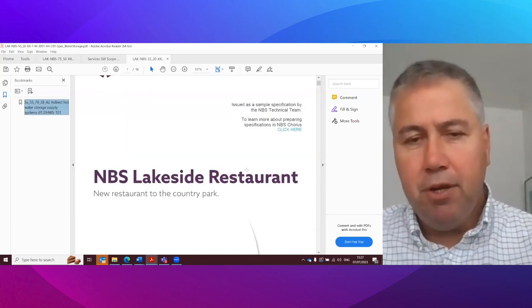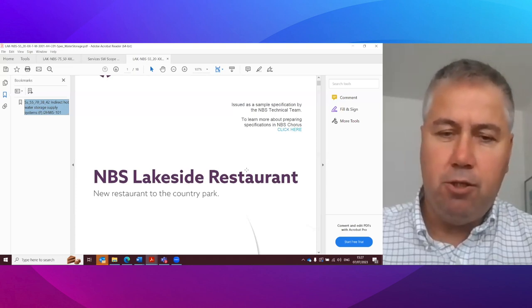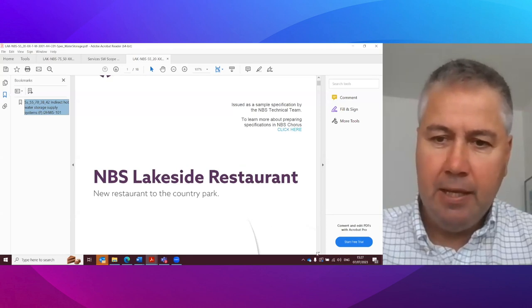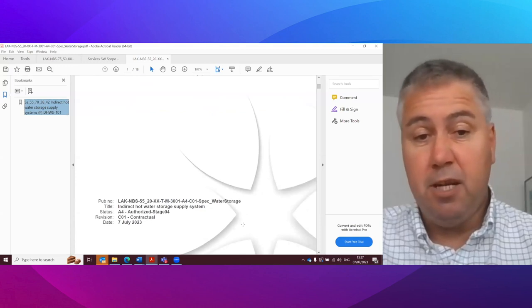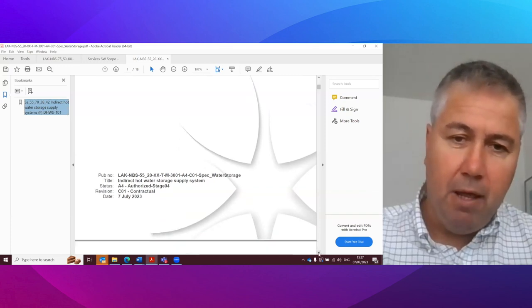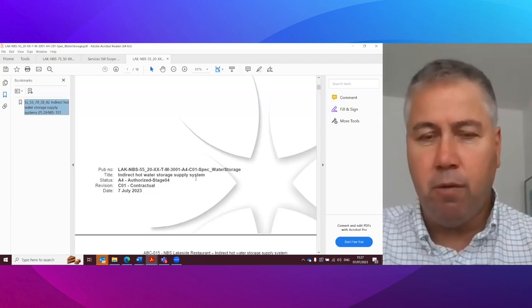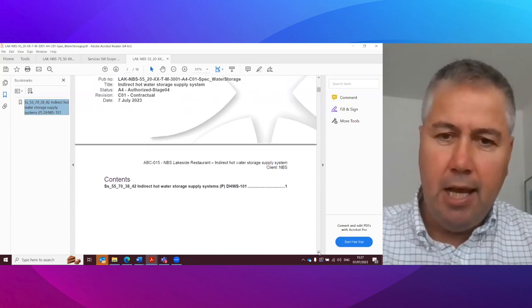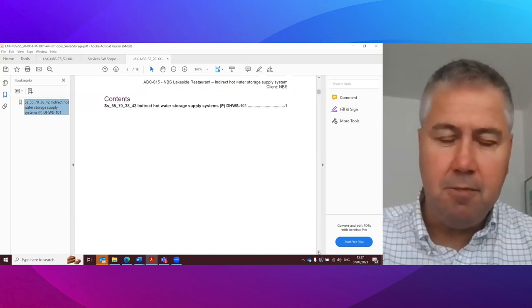Okay, so that was a brief look at sprinklers. One other area, again, very much M&E based, that I'm really keen to show you today is a domestic hot water system. It's an indirect hot water storage supply system. Again, very, very similar. This is what you get in terms of your spec. There are an array of options. Obviously, you can badge the spec up, etc. But you'll see again, contents looking sparse here because we're only looking at one system in this instance.